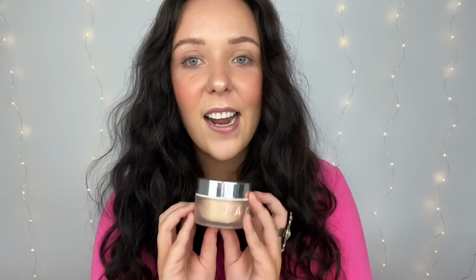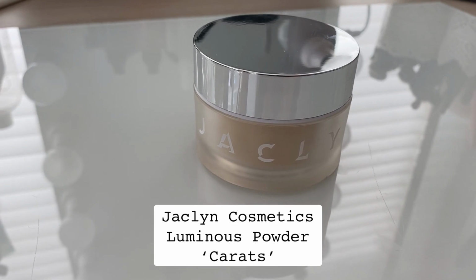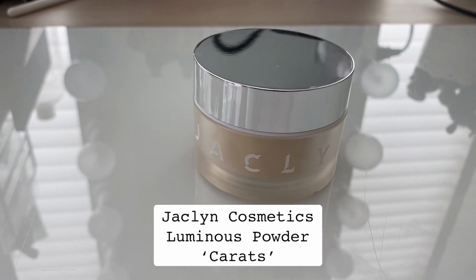Then to set my makeup to make sure it wears all throughout the day and night, I have set my face with the Jaclyn Hill Cosmetics Luminous Powder in the shade Carrot. Now this is a beautiful setting powder, so not only is it going to lock everything in place, but it has this beautiful pearlescent reflect in it, really nice and soft, so it keeps the skin having this really lovely radiance, like you haven't set the makeup and you just have this natural glow, but it is set so it's going to last all day, so you get the best of both worlds with this powder, which I adore.